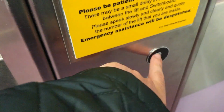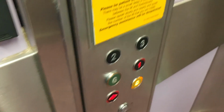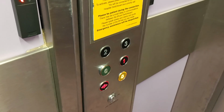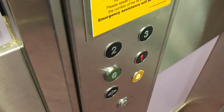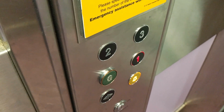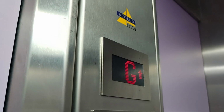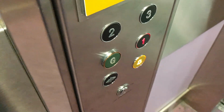Going up. Please mind the doors. Doors closing. Doors opening. Going up. Please mind the doors. Doors closing. This one's an Apollo with Leicester. Doors opening. No, it's not working.